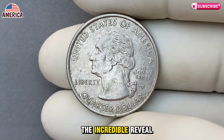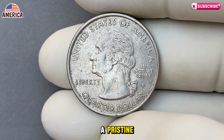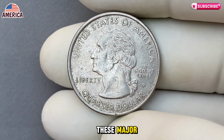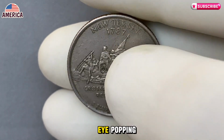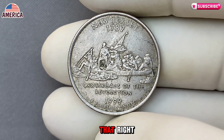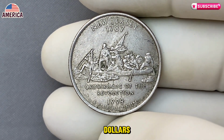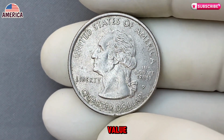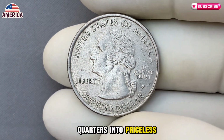And now for the incredible reveal: if you have a pristine, professionally graded 1999 New Jersey quarter with one of these major mint errors, it could be worth an eye-popping $87,000. Yes, you heard that right, $87,000 for a single 25-cent coin. This kind of value turns ordinary quarters into priceless treasures.